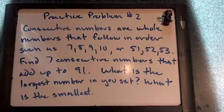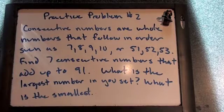Yep. Okay, here's practice problem number 2. Consecutive numbers are whole numbers that follow in order, such as 7, 8, 9, 10, or 51, 52, 53. Give me another example of some consecutive numbers. 1, 2, 3, 4, 5. Okay, great. And give me one more. 99, 100, 101. Okay, great.